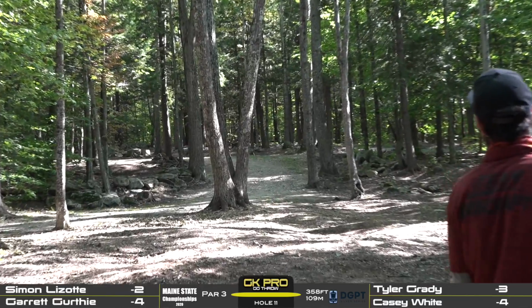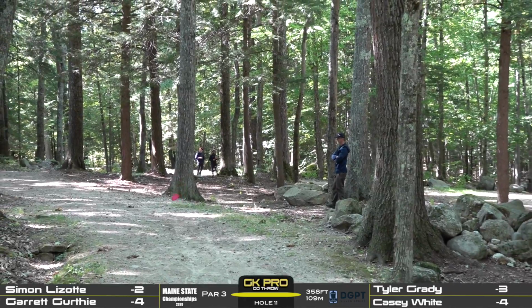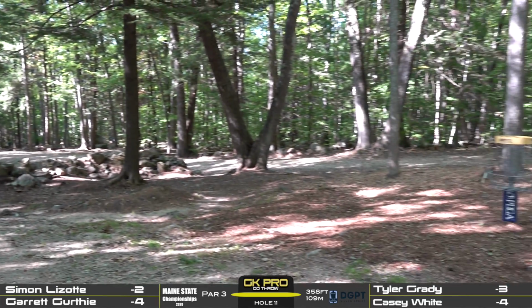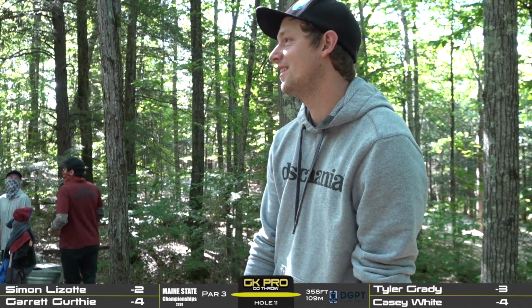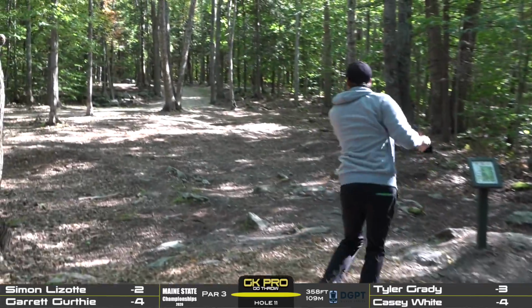And Tyler going for a similar play, really high. Needs to miss that tree. All right, that's a great shot. That's a long putt. That is going to be one of the closer shots you probably see on the day, even though it's probably left him with about an 80-footer.